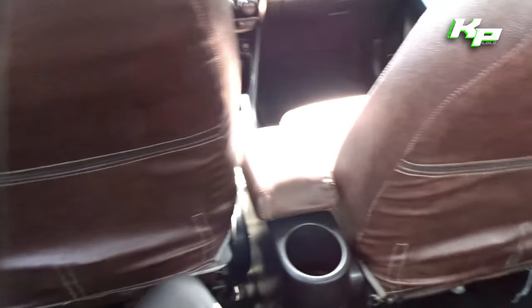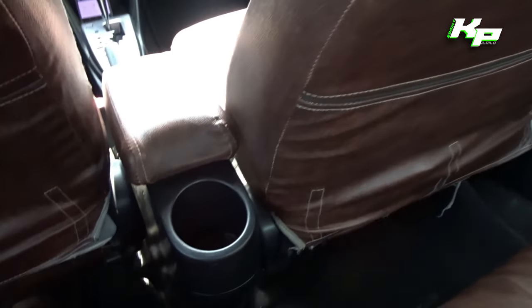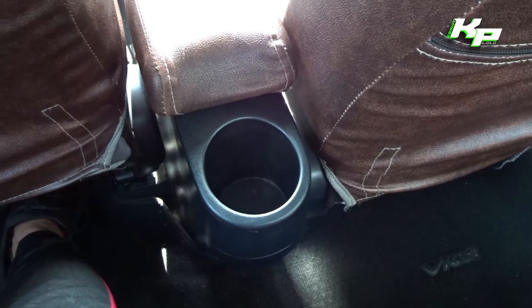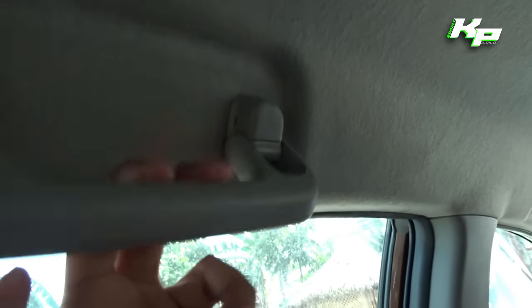On both sides of the front seat backs are storage pockets, whereas in the middle is a bottle holder, cup holder, or storage, which may depend on a person's use. There are grip handles located at the ceiling for both sides at the rear.